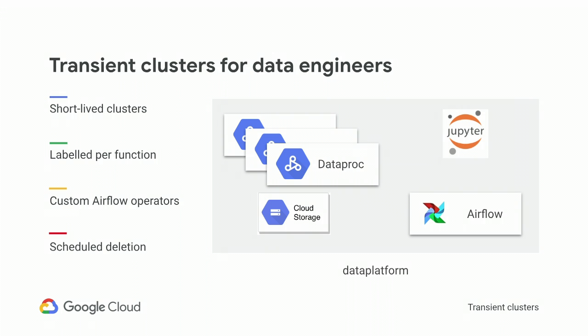By using clusters for a single use, for a single job, that provides a great advantage to us because we can actually label those cluster resources according to what they are actually going to be used for. Okay, so a data engineer might be doing some work around dimension processing or transaction aggregation or feature generation, something like that. And if we can label what that cluster is actually used for, we can actually get fine-grained cost analysis of how much it actually costs us to carry out those functions, and you'll see that a little bit later.